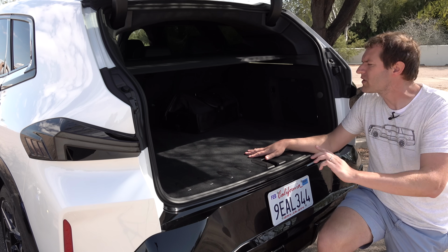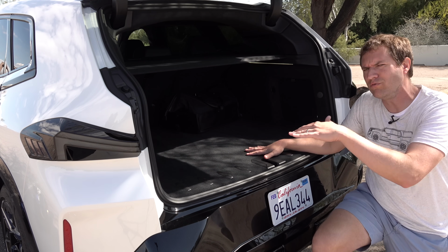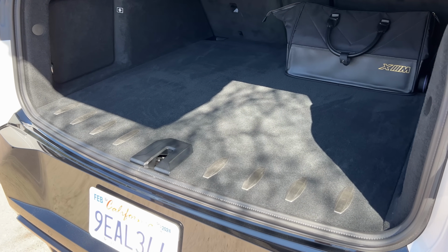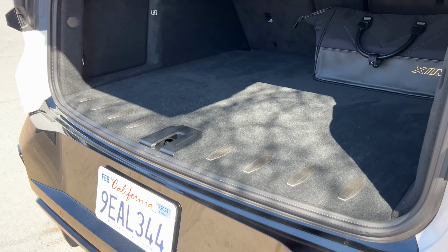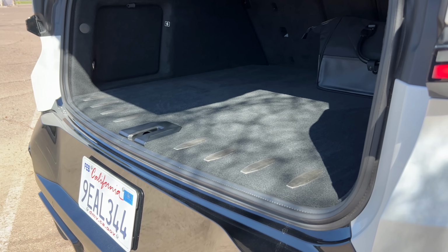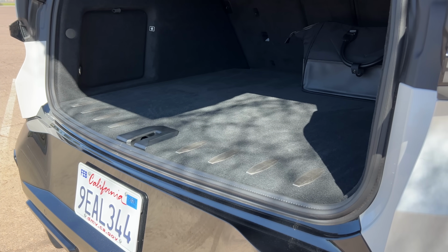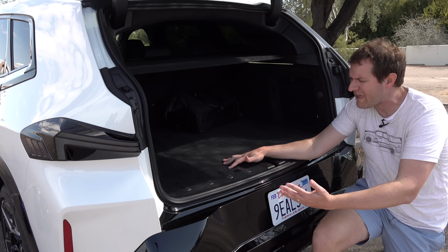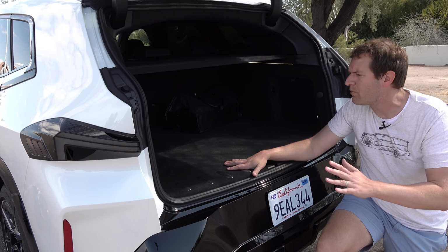Now, the other quirky thing in this cargo area is there's no lip in the back of the cargo area floor. And that means if you're parked on a hill and you load in a bowling ball, it will roll all the way out and then roll down the street, or any other round item. Obviously, that's kind of ridiculous, but most cars have like a little inch lip to make sure nothing rolls out, but that's not the case here. It's just flat, which is kind of odd.